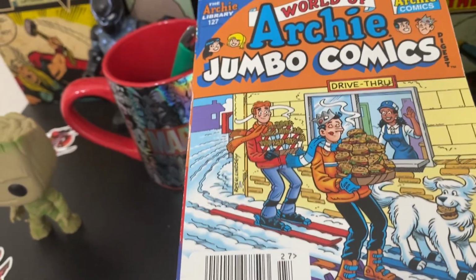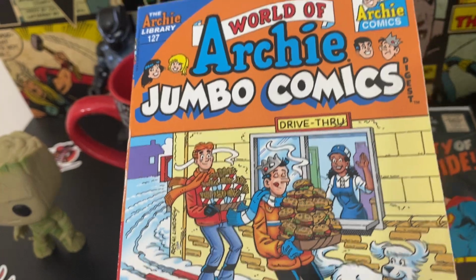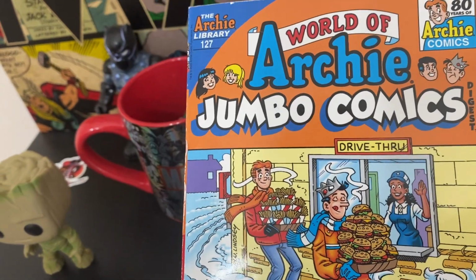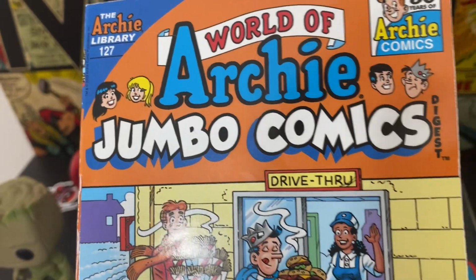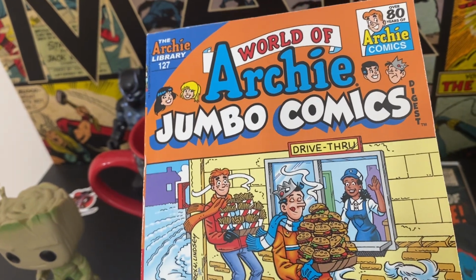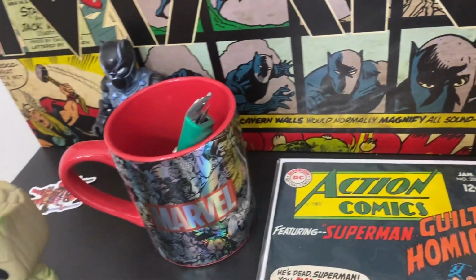They actually have these on the CLZ app, so I'm pretty happy to find that, and I've added this to the collection. So pretty cool stuff. This is a new book, to be honest, because it came out in February of 2023 of this year. So it's a nice read. Trying to get to know Archie. Have never been exposed to Archie before, but glad to add that to my collection.